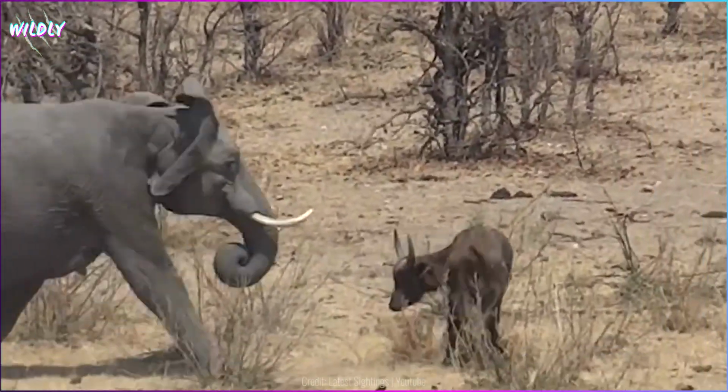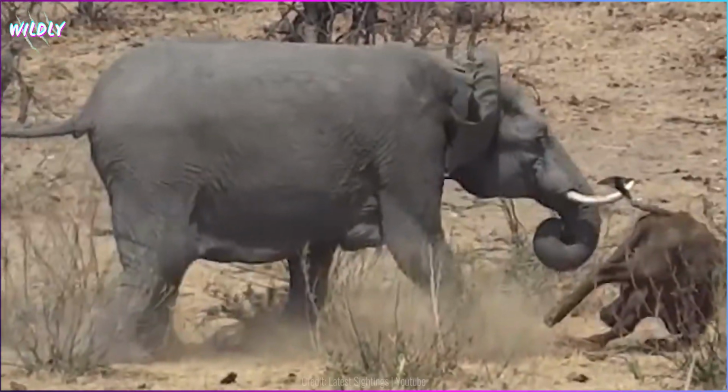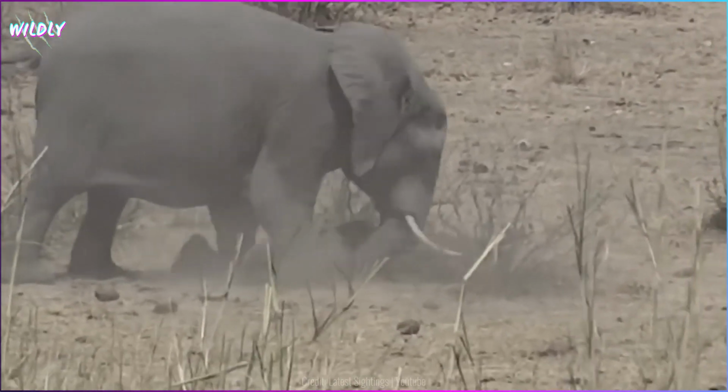This elephant comes charging at the poor buffalo without warning, pushing the animal onto the ground and then using its strong teeth to fling it around before finally putting an end to the animal's life.